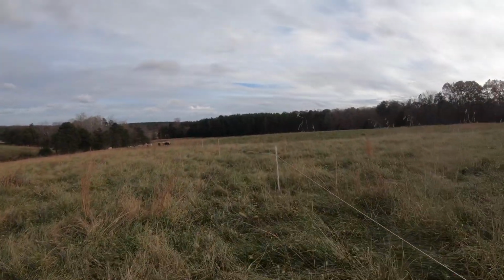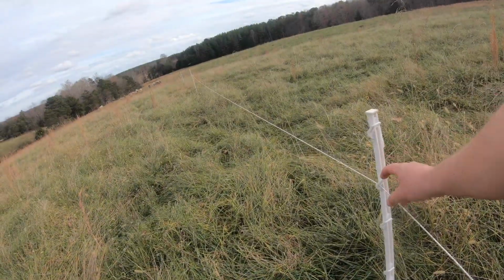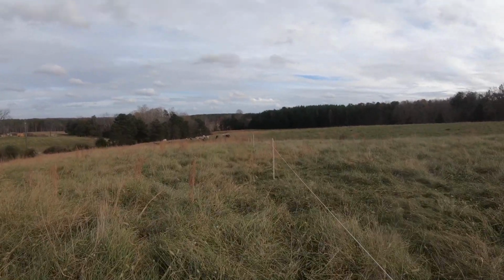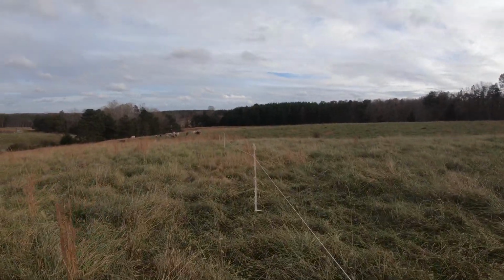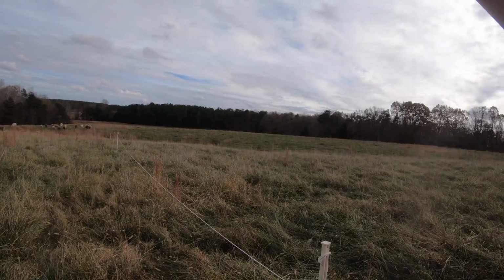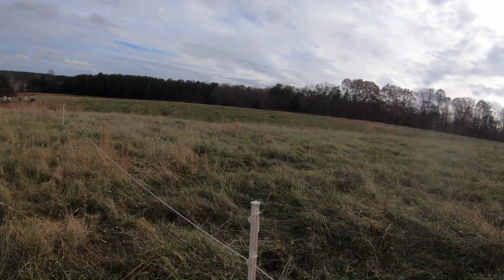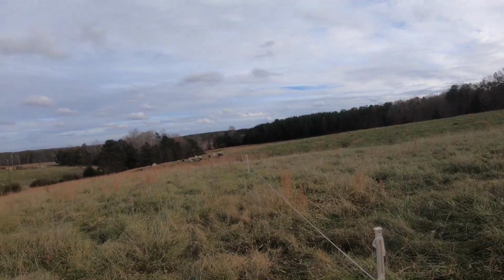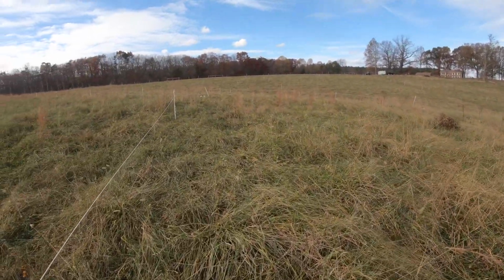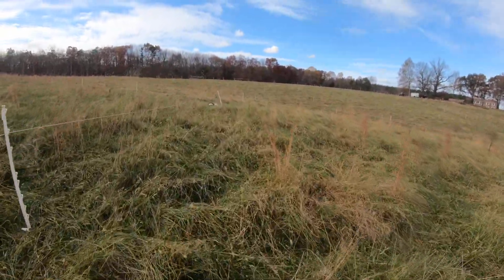So we have that 1 strand of poly wire going right here. We have that on the second to top piece. The posts and reels are from PowerFlex Fencing Supplies. These posts, they're not the O'Brien's, so the PowerFlex version, which I've never owned O'Brien's, but they work pretty good for us. And then the black and gray reels with the 2 prongs, they're also from PowerFlex. I'll run over here and show y'all one of those.